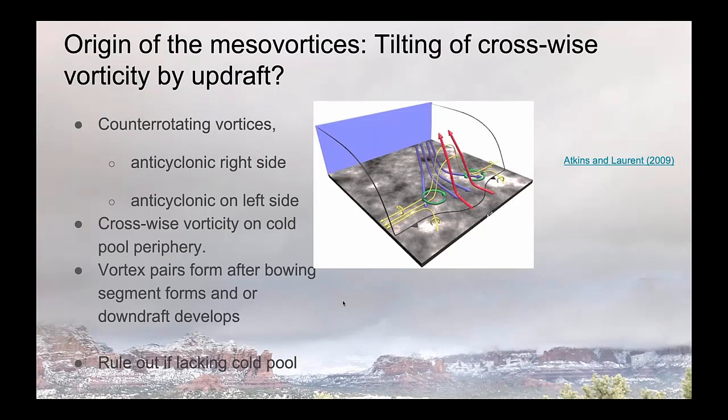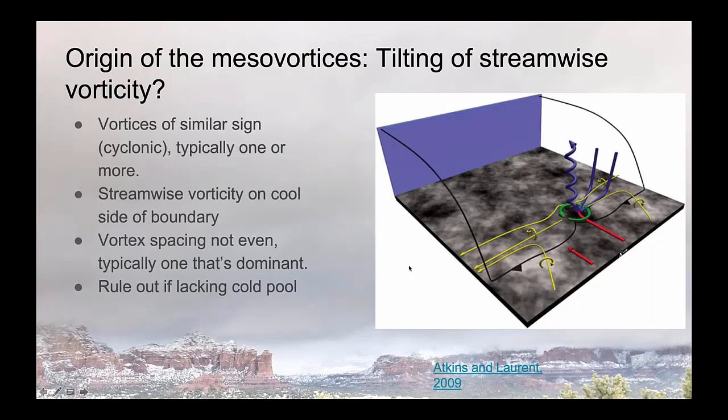Mesovortex formation mechanism 3 is the tilting of streamwise vorticity by some local updraft, but the streamwise vorticity is on the cold pool boundary and then behind the cold pool, actually. And so streamwise vorticity is coming in, and then it encounters an enhanced updraft and gets tilted up, thereby continuing this vortex or producing one. So this one also requires a cold pool of some sort.